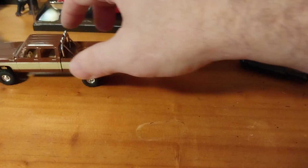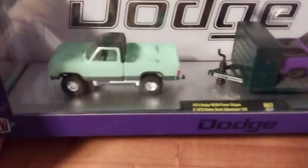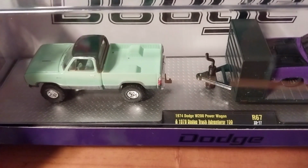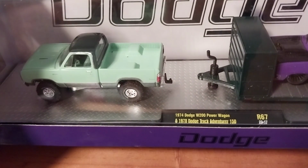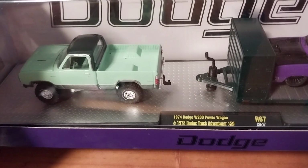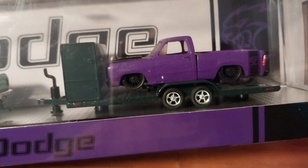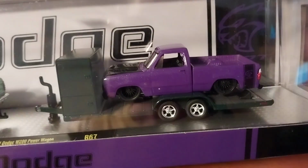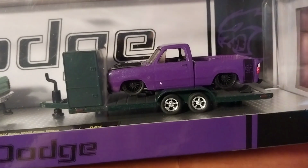Now moving along to our Dodge set. Here he is. You have a 1974 Dodge W200 Power Wagon as your tow vehicle, and then a 1970 Dodge Truck Adventurer 150 as your Scat Pack Pro Touring Hellcat truck. It's got the Hellcat engine and transmission in it, and probably rear end, and modified suspension and all that stuff.